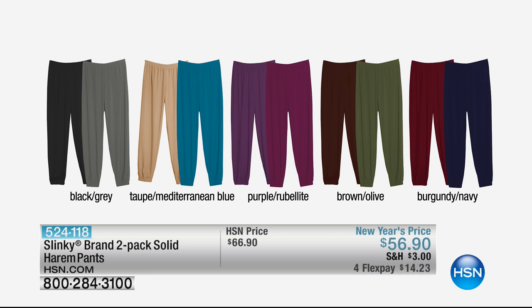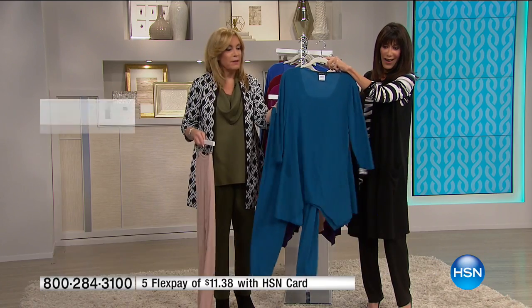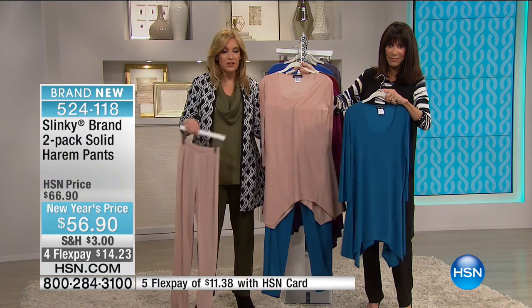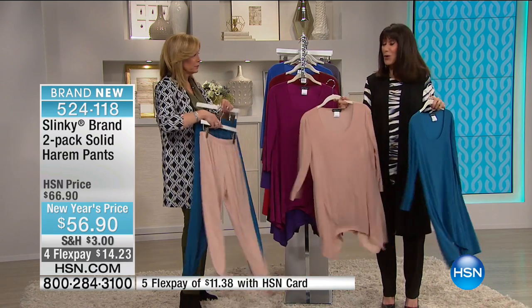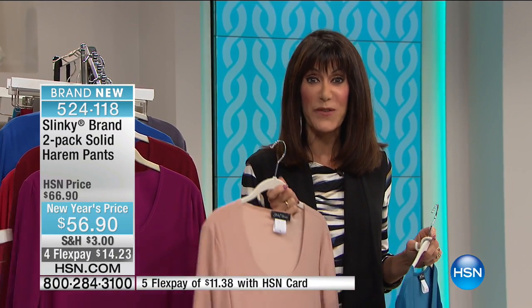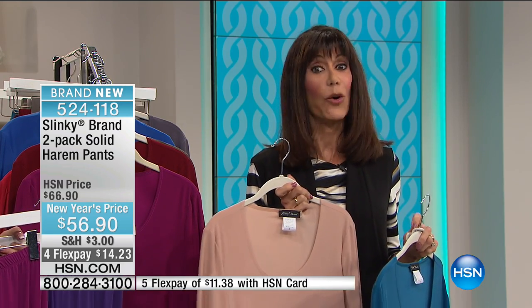We're going to be showing you all the same matching colors. What about this one with the Mediterranean blue that comes along with the taupe? If you're going for the tunics, look at that taupe, all head to toe. And then you've got that Mediterranean blue. Beautiful. You can do the Mediterranean blue with the taupe and the taupe with the Mediterranean blue. I love it. So stay where you are for the tunics. We're going to take a quick little break, but we're going to come right back with those fabulous, long-awaited harem pants. And here's Shannon Fox to help us get organized.